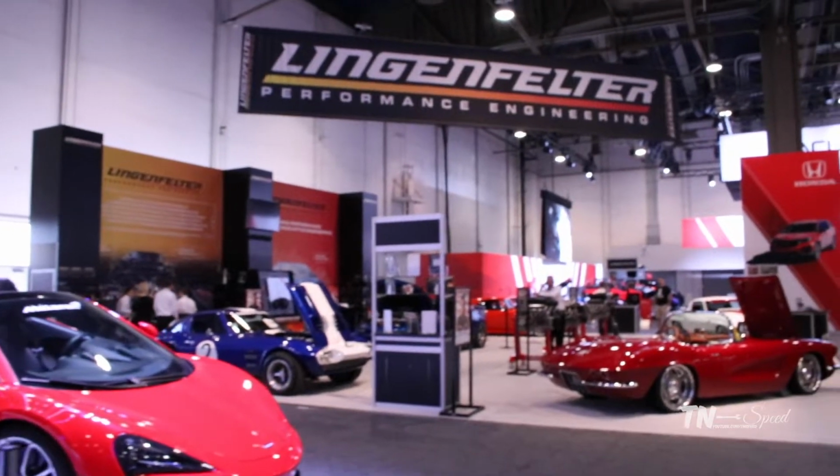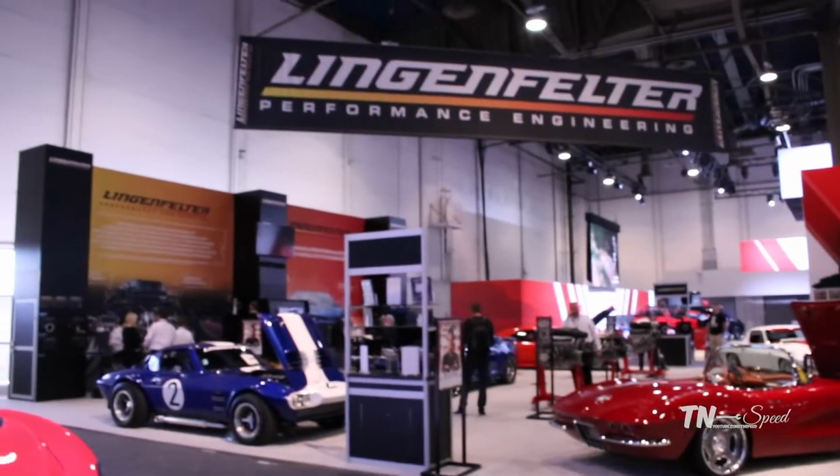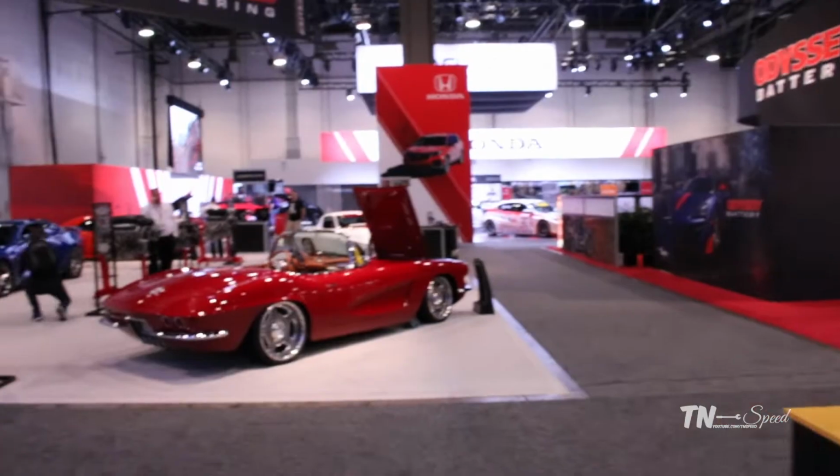If you guys don't mind, I think we're going to spend a few minutes over here in this corner. We've got Lingenfelter, we've got Acura, and we've got Honda. Should be some nice cars.